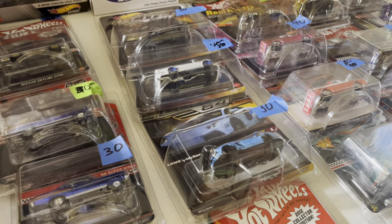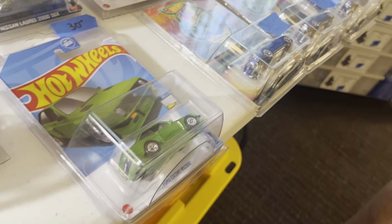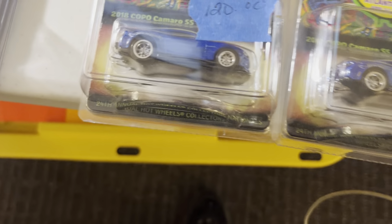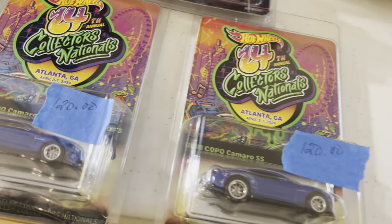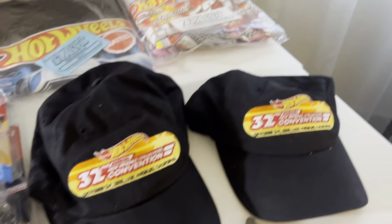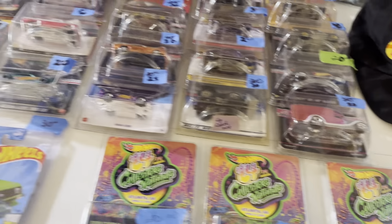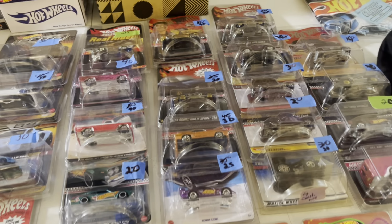That's a lot of good prices here, huh? I haven't pulled the redemptions yet. Really nice. $120 for this car, guys. $120 for the House Convention finale car. Look at that shirt. I'm gonna ask how much is that shirt. Maybe I'll buy it. I like shirts, guys.